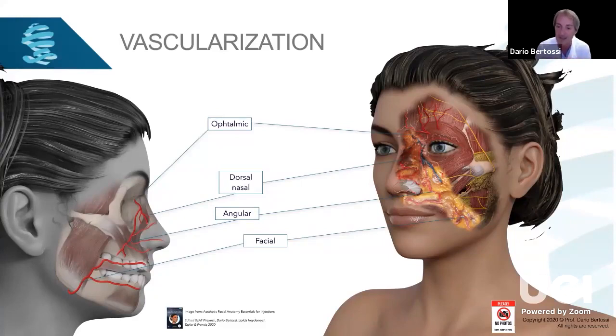They join together in the area more or less of the glabella. Then they give the dorsal nasal arteries, and then the arcade, which is around the lateral crura of the nose, the cartilages. So these particular areas, when we inject and we go out of the midline or we are in the wrong plane, can be embolized by the filler, and this can create, of course, blindness, also after skin necrosis. So we have to keep our anatomy very accurately in mind, and this is fundamental if we want to inject the nose, after an accurate training course in anatomy for fillers.